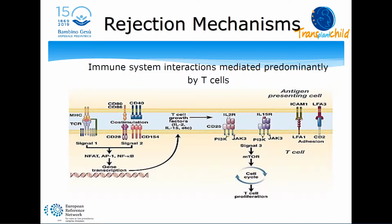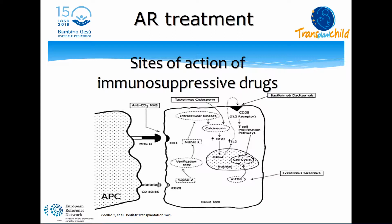Rejection is a very complex immune system mechanism that is predominantly mediated by the T cell. Following an organ transplant, the alloantigens are released into the circulation and endocytosed by the antigen-presenting cells, the T cells. They travel to the secondary lymphoid organs, and the antigen peptides are loaded on the MHC complex, which triggers the intracellular pathway to promote the gene transcription of several cytokines like IL-2, IL-15, and IL-21. Those induce T-cell proliferation through the mTOR pathway.